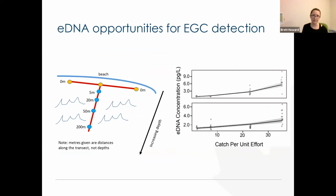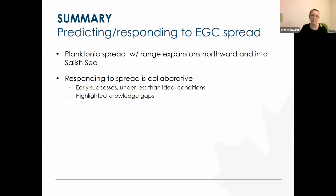So we're doing eDNA water samples paired with trapping to see how the abundance of green crab is reflected in the eDNA sample. And it's a much better relationship than I would have expected, in fact. So if you get lots of DNA in the water sample, it probably means that you've got more green crab at a site. So this is something we're still working on and refining, but I think it has a lot of potential for speeding up our detection of green crab.